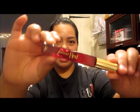Who doesn't like free stuff? I was also able to use one coupon that said one free gift with a $10 purchase, which I used to get this one, the Forever Red Roller Ball perfume. This is the roller one. It smells very nice. My husband likes it, and if he likes it, I love it.